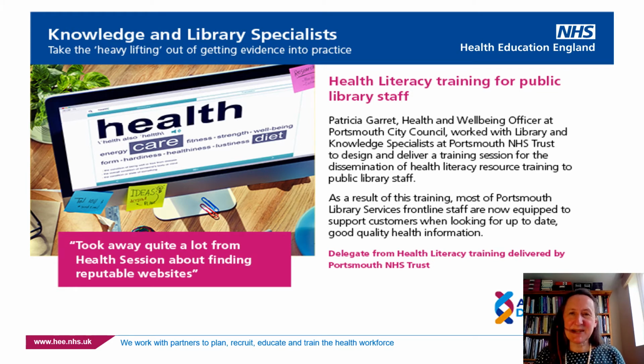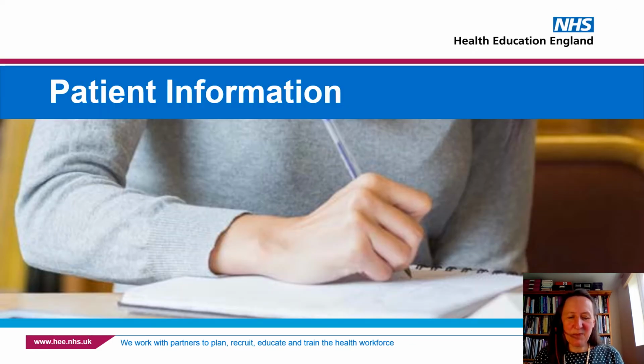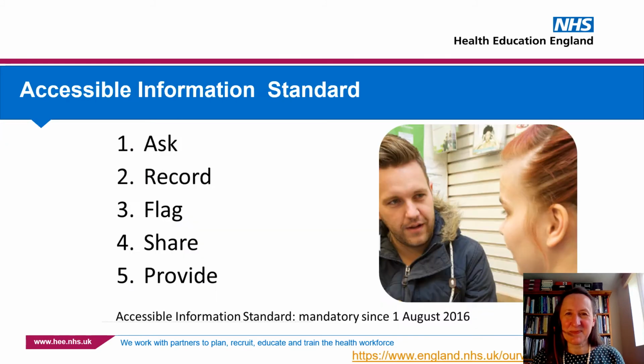I'm now going to share some patient information techniques with you, followed by some health literacy techniques. So starting with our patient information techniques. And these are techniques that you can use yourselves in terms of your own work, but they're also ones that you can share with colleagues working in other sectors or with colleagues within the NHS.